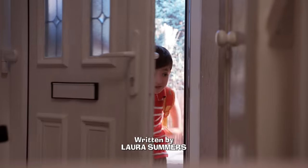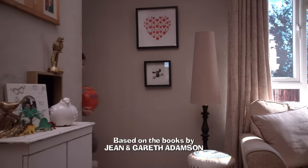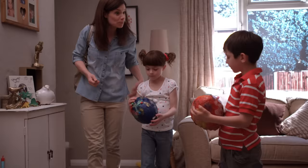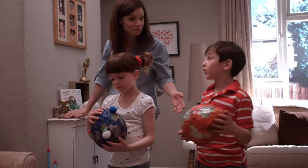Carry your eggs carefully through to the kitchen, Topsy and Tim. Nursery was really fun today. We made dinosaur eggs out of paper and glue. Actually, mine is a Triceratops egg. Oh, and is yours still a Diplodocus egg, Tim? Yes. Diplodocus dinosaurs hatch out of eggs, just like birds and snakes and crocodiles, Miss Maple told us.